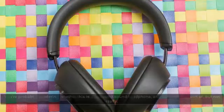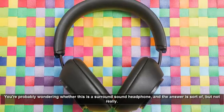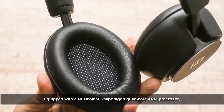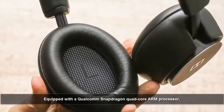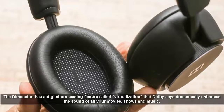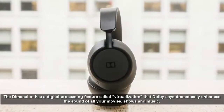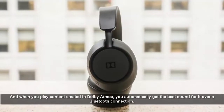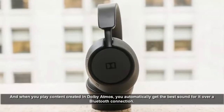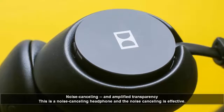You were probably wondering whether this is a surround sound headphone, and the answer is sort of, but not really. Equipped with a Qualcomm Snapdragon quad-core ARM processor, the Dimension has a digital processing feature called virtualization that Dolby says dramatically enhances the sound of all your movies, shows and music. And when you play content created in Dolby Atmos, you automatically get the best sound for it over a Bluetooth connection.